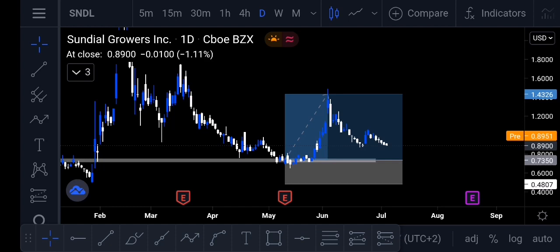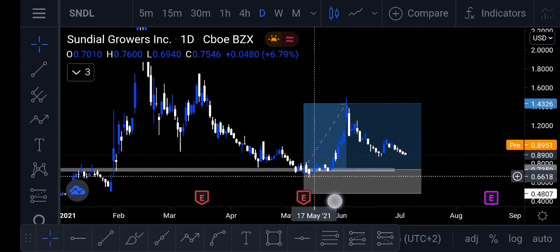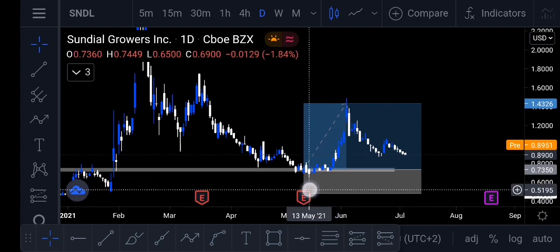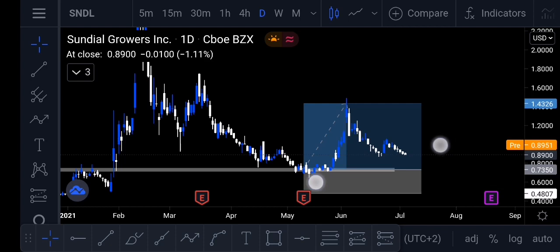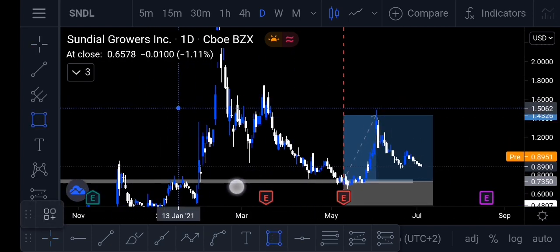And let's just keep it as simple, short, and beginner friendly as possible as always. So as you can see right here, we're going to be talking about SNDL, and if you have not been talking about this from 11th of May, just keep that in mind. So for real time, right away to go. Let me just mark this thing up real quick right here. So this is where we went.